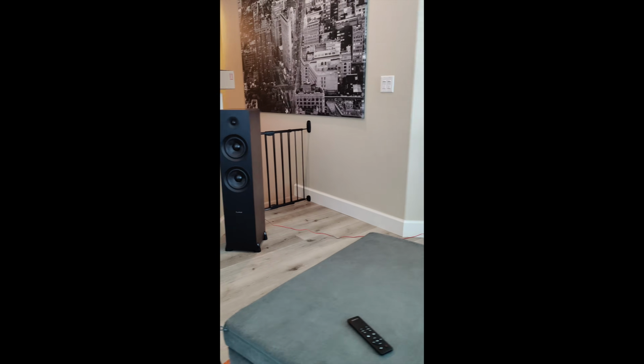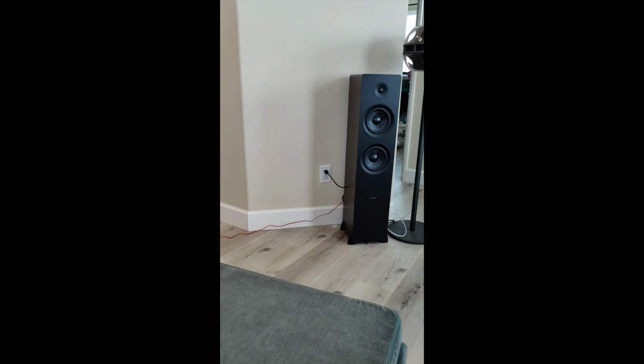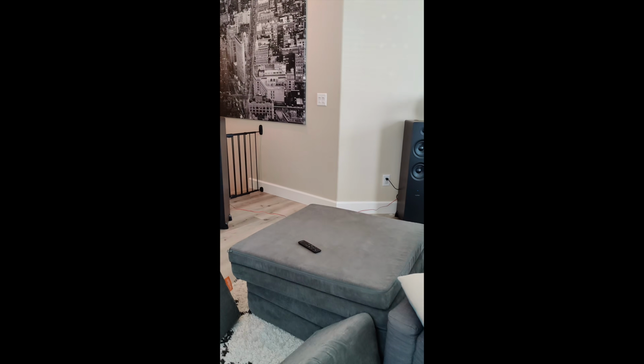Now, some of those issues that you found in the upper mid-range and the treble, when I listened, I honestly was just not listening critically. I wanted to get an idea of just the feel of them, and I thought that they sounded pretty enjoyable. But with critical listening, I could see some of those flaws. I could hear some of those flaws.